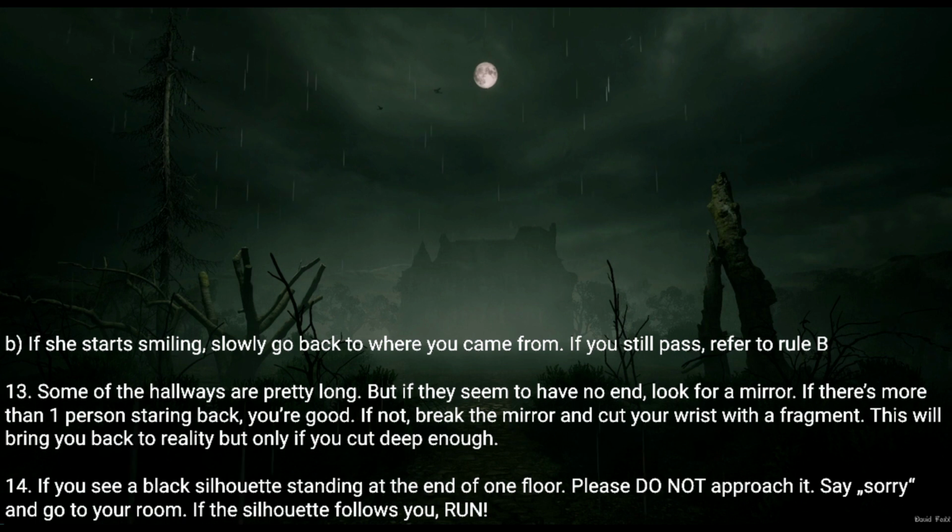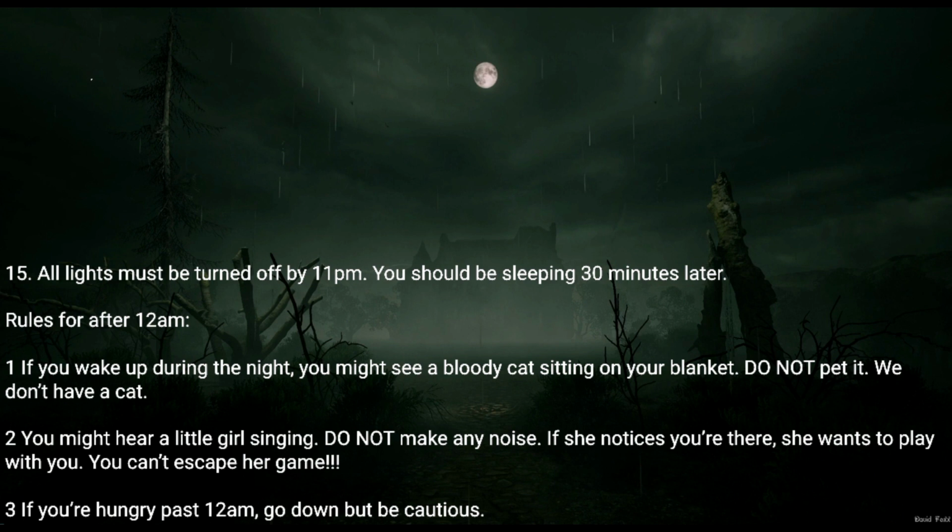14. If you see a black silhouette standing at the end of one floor, please do not approach it. Say sorry and go to your room. If the silhouette follows you, run. 15. All lights must be turned off by 11 p.m. You should be sleeping 30 minutes later.